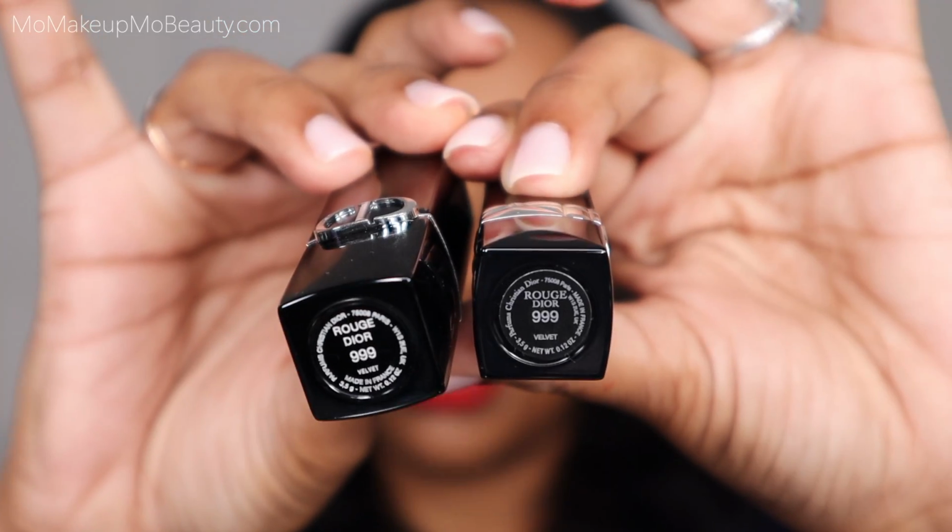Versus the newer formulation up top, it has a little bit more gloss to it, so it more so reminds me of a satin. They do feel different on the lips as well. Check that out. Bottom is the older formulation, the top is the newer. Both the exact same finishes. Let me make sure it's not me. Both the same finishes. Or said to be. But as you can see, the older one I feel is a true velvet versus the newer one. That's interesting. That's very interesting.